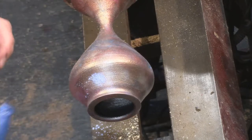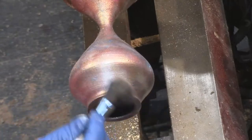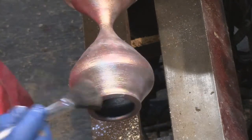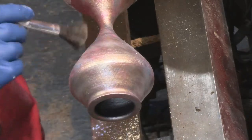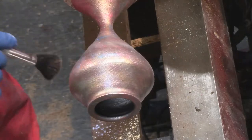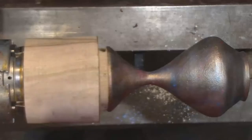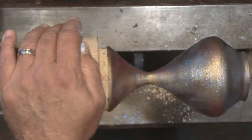A little spot, like I say, maybe I don't like that being quite that strong. I still have it, but it takes the edge off of it. And I think I'm going to stop right about there. That's got a lot of the look.